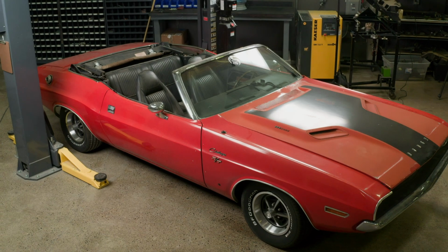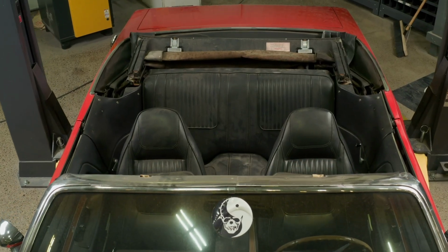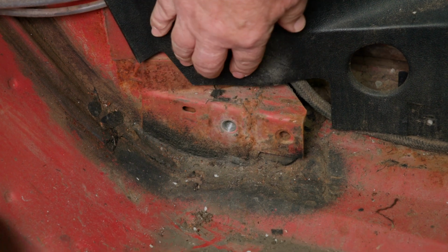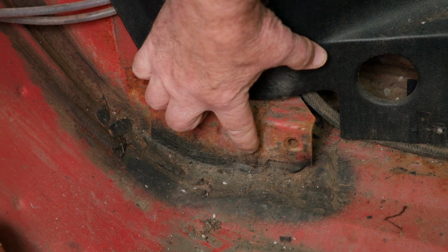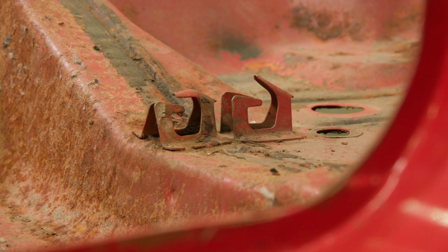A few weeks ago, before I came out, Mark got a hold of me and he sent me some pictures of this Challenger convertible he was working on, and it had double brackets on it for mounting the bottom part of the rear seat, and also had an extension welded on for relocating the rear outer seat belts on this Challenger convertible. The more research I did and hands-on looking at it, I still don't think I 100% have a grasp of what exactly they were trying to do with it, because it just doesn't make sense with anything that you could try to apply logic to.